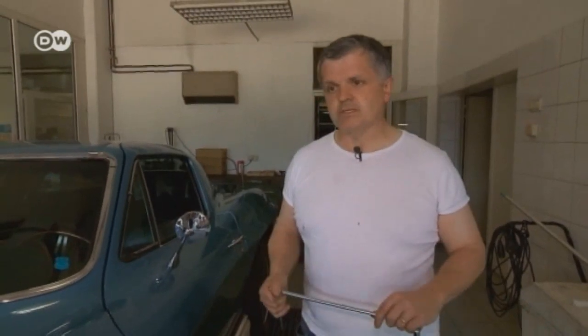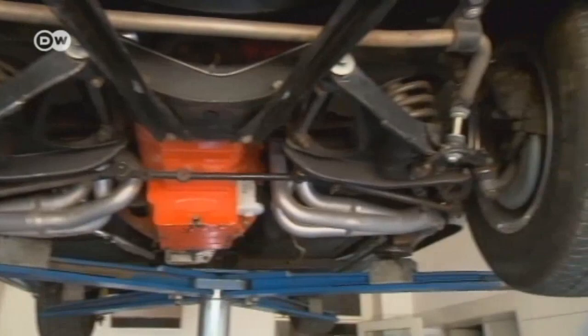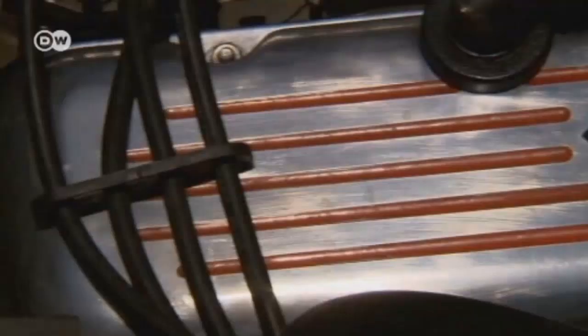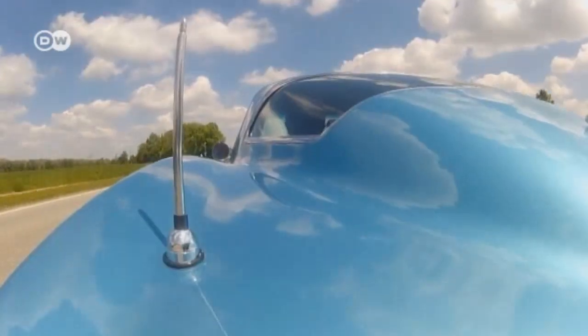The Sting Ray has lost none of its fascination. It's still the everyman's sports car, but the design is unmistakable. The muscular sound, too, and of course, the Vette mystique.